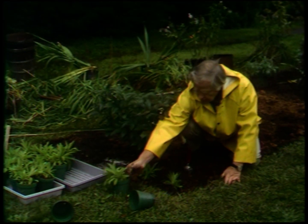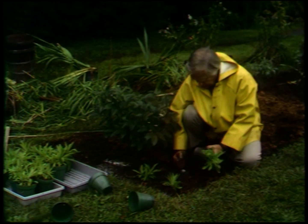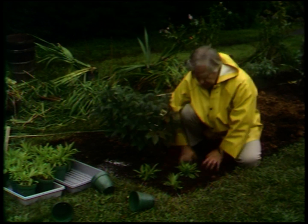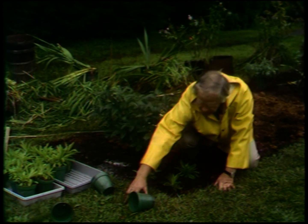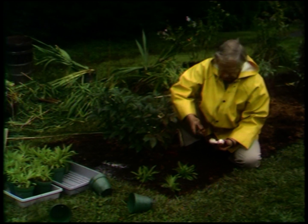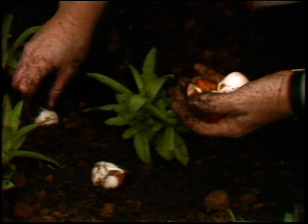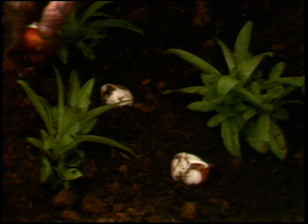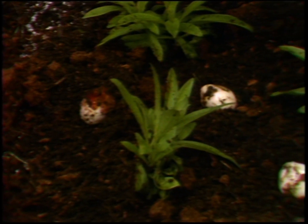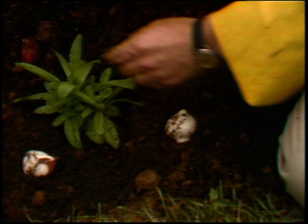Well, this is the first way that we're going to start on this corner, but this is only the beginning. I want to get a sequence of bloom in here. So the next thing I'm going to do is to plant in among these some tulip bulbs. Now these are some tulip bulbs which are in Crockett's Victory Garden in Boston this spring. We saved the bulbs and here they are ready to go in the garden again.